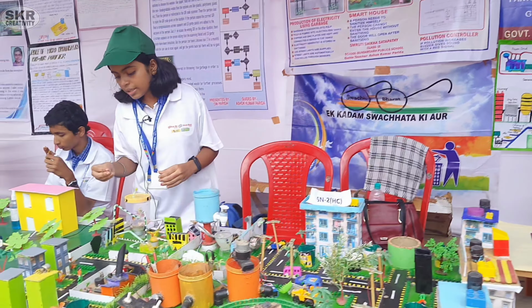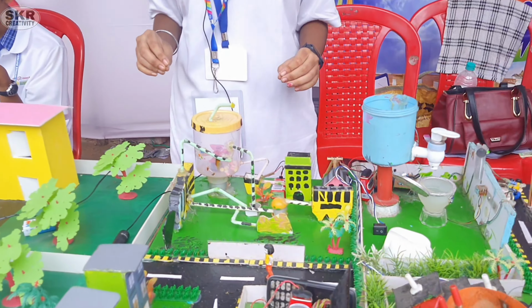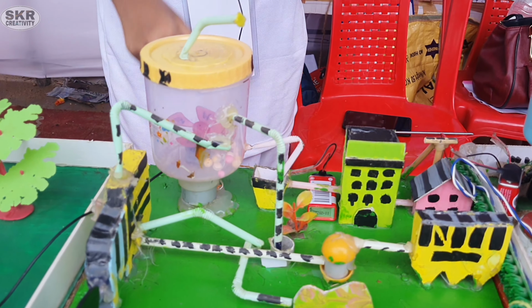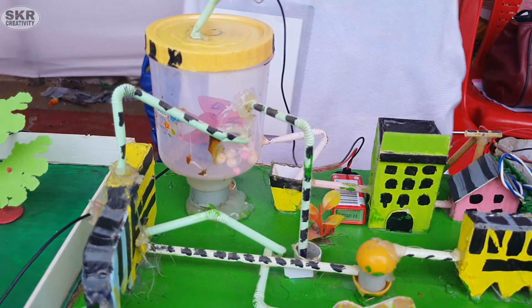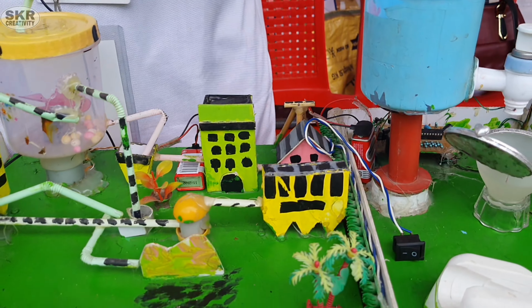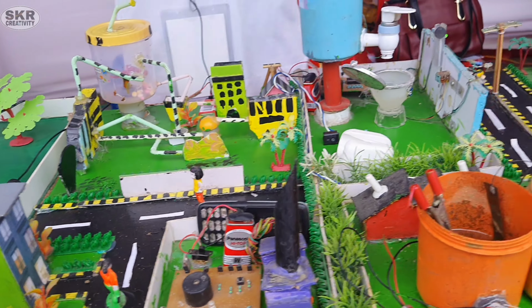Then the next topic is the non-biodegradable waste plant. Here, the plastics that we get from our daily use are collected and cut into tiny pieces. This plastic is heated in a burner, and the molten liquid plastic can be used for making plastic roads, which are more durable than our concrete roads.